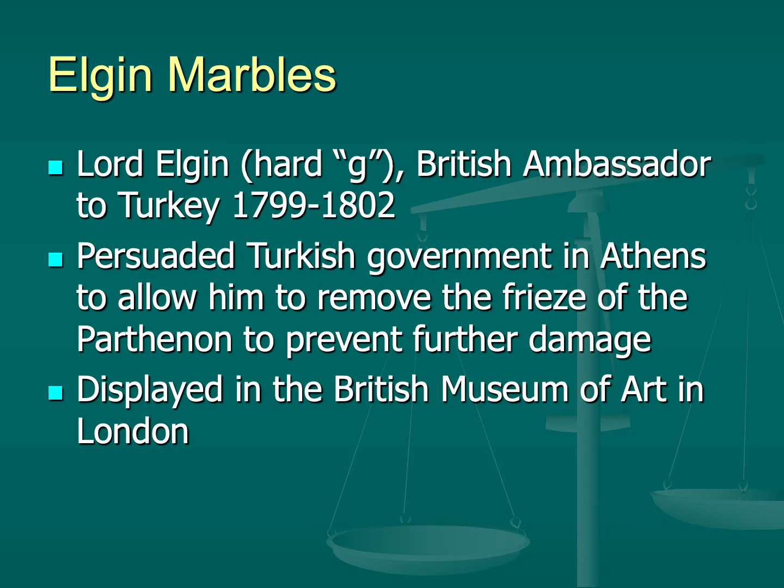And while the Greeks weren't necessarily the most able to protect these resources, that is true about the British argument here, they certainly weren't getting any help.